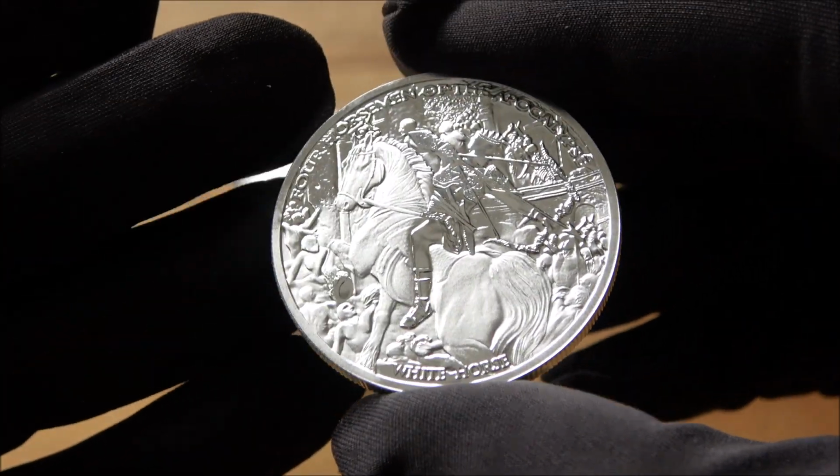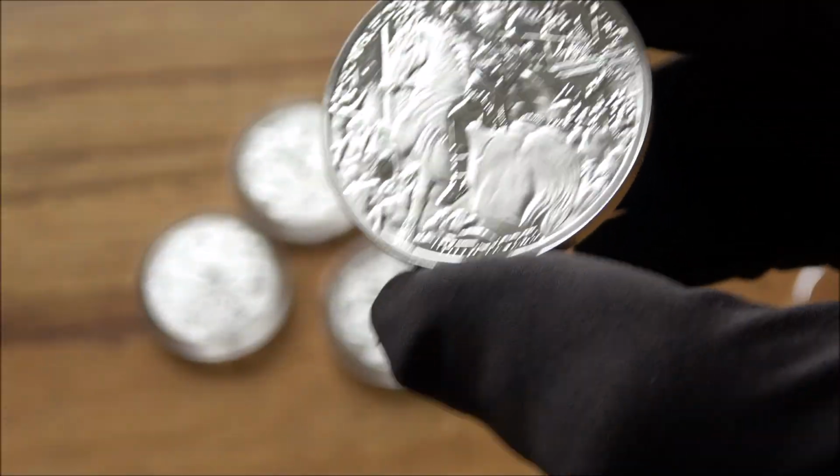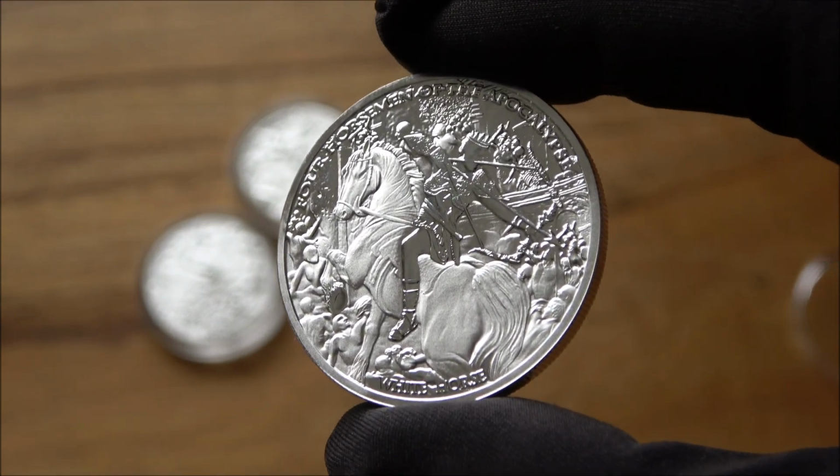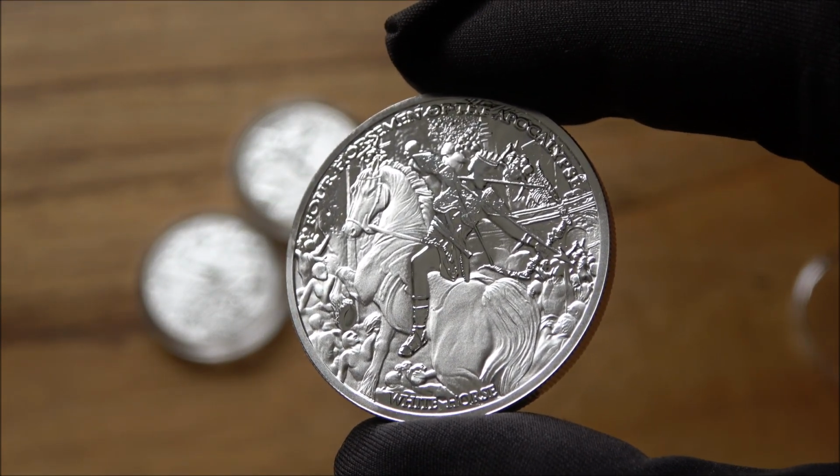So back to the coin here. Now the word coin is an interesting one, and I can't remember what we discussed. I don't think we actually discussed whether it was a legal tender coin or not.